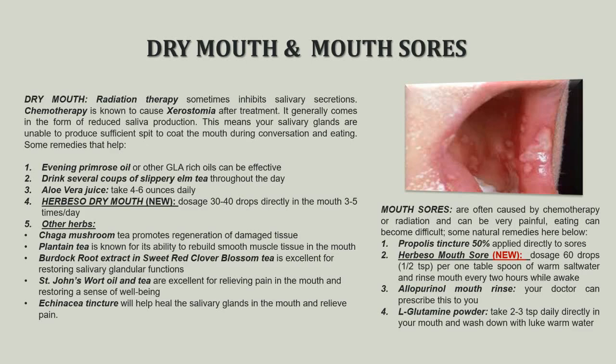Other herbs that help are the chaga mushroom. You can get it in tea format, for example. It promotes the regeneration of damaged tissue. Plantain tea is known for its ability to rebuild the smooth muscle tissue in the mouth as well. Burdock root extract in sweet red clover blossom tea is excellent also for restoring the salivary glandular functions.